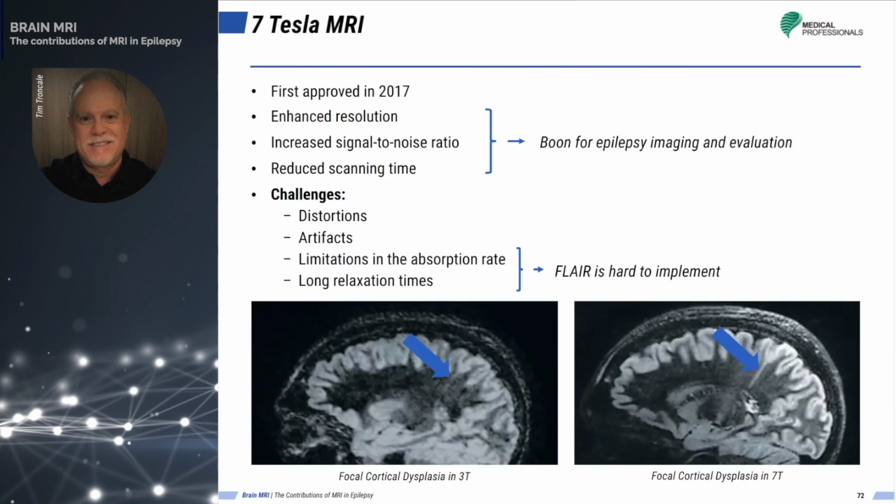Regarding the new technologies, the first ultra-high field 7T MRI scanner was approved in 2017. It extremely improved resolution, increased signal-to-noise ratio, and reduced scan time. 7T MRI should be a boon for epilepsy imaging and evaluation.